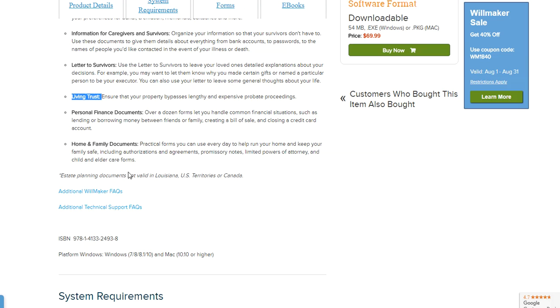And essentially that's the program. It's very simple. You can get it on CD and put it on your system yourself, or you can download it when you buy it right then and get started. This particular product is not valid in Louisiana, U.S. territories, or Canada. So the states it is valid in, but those U.S. territories and Louisiana and Canada, not valid. So if you live in any of those places, do not purchase this product. You're going to need to go talk to an attorney to get those done.